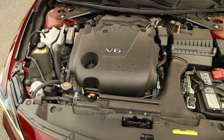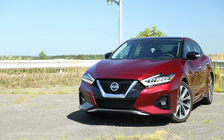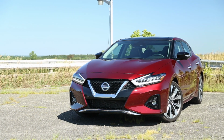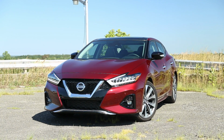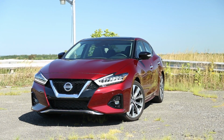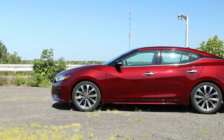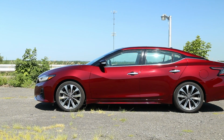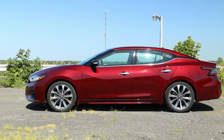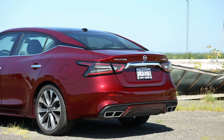Now, the 2020 Maxima uses the same VQ35DE 3.5 liter V6 engine found on the 2002 Maxima. Now, it is up from that original 255 horsepower, 246 pound-feet of torque. It now makes 300 horsepower and 261 pound-feet of torque. It is 10 horsepower more than the previous engine that they used on the Maxima, so you get a little bit more power out of it. It's still not like a Stinger competitor. Stinger has 365 horsepower. That has a lot of fun going on with it. So maybe Nissan needs to reposition what their four-door sports car really means in their lineup.